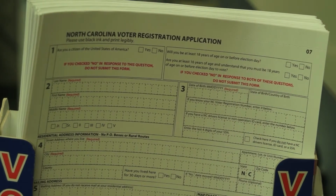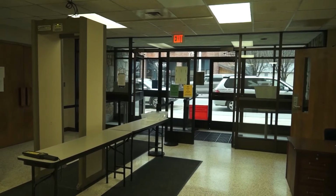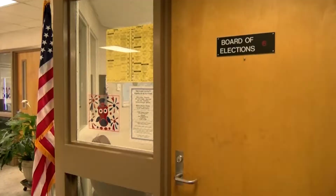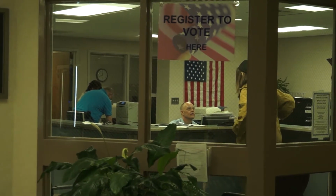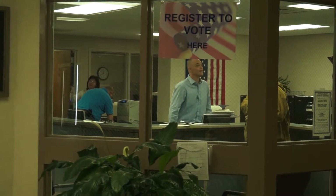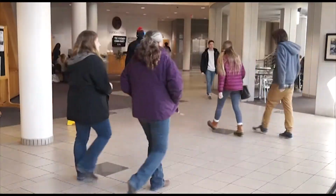The first step to voting is registration. Here in Watauga County, registering can be done in person at the Board of Elections office located on the first floor of the courthouse downtown at 842 West King Street. You can also register online at vote.appstate.edu. The site also allows you to check your registration status, whether you're registered to vote in Watauga County or in your hometown. After registering, know that you can vote early at the Plemmons Student Union in the Blue Ridge Ballroom during various dates throughout October until November 3rd.